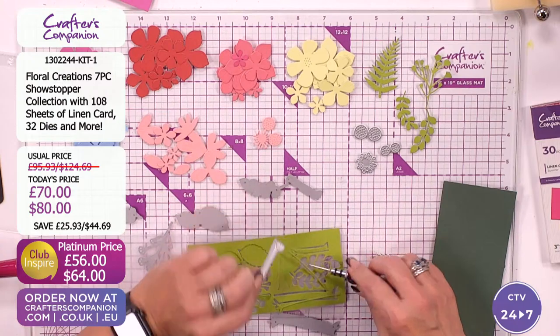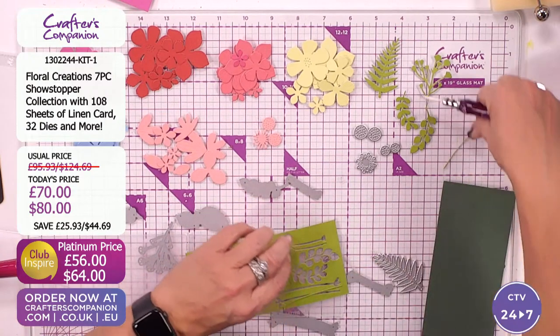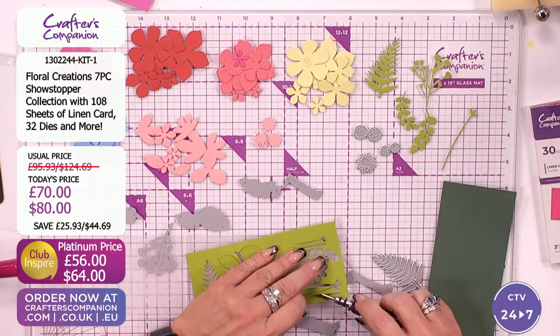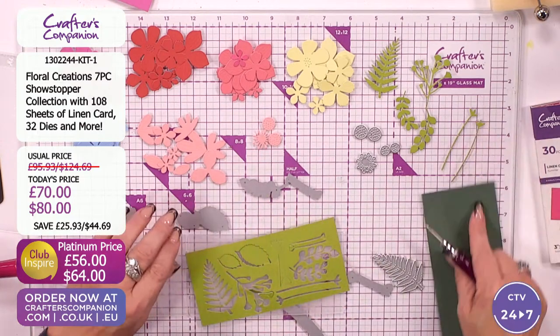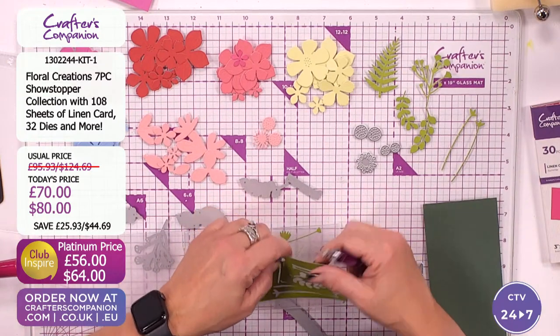I'll tell you what, the only problem with this is that you have got so much choice. I'm dithering around trying to think which are the ones I want to use and which one I want to cut, because there's just tons and tons of choice in here. Yeah, and just cut loads.